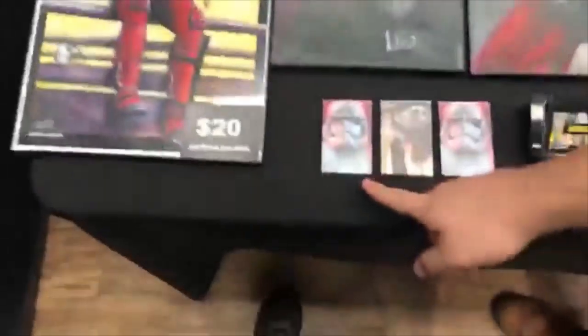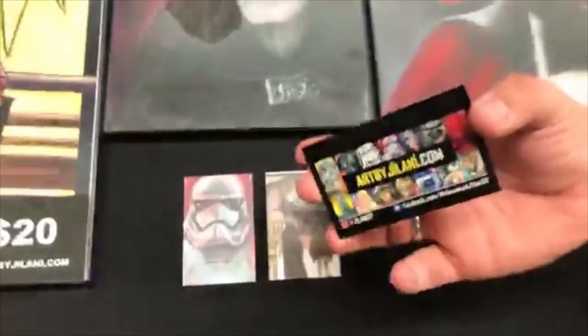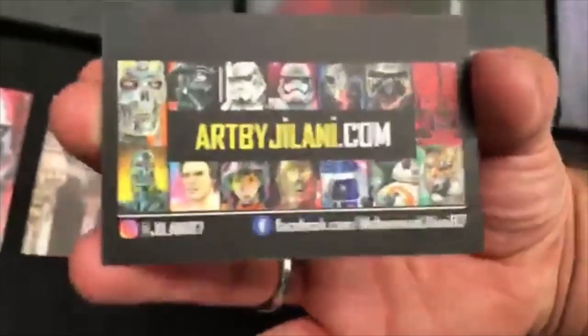And you know what these are? Awesome. These are his business cards, and he's got all kinds of different ones. That business card game is on point, oh, man. Thank you. It's on point.